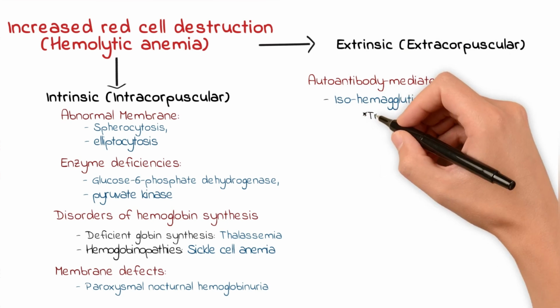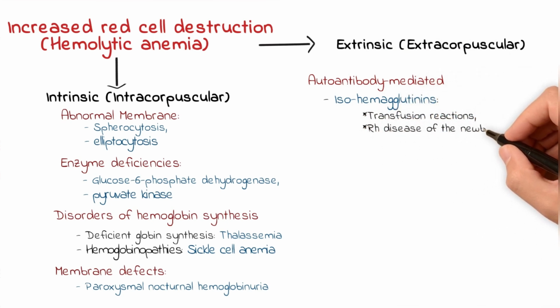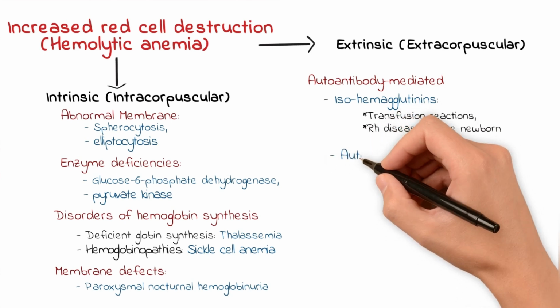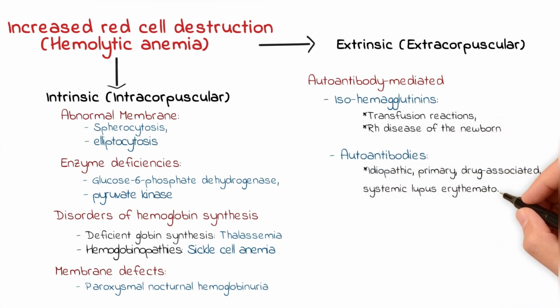Isohemagglutinins, conditions like transfusion reactions and Rh disease of the newborn involve antibodies attacking red blood cells. Autoantibodies, conditions such as idiopathic anemia, primary autoimmune disorders, drug-associated anemia, and systemic lupus erythematosus involve the immune system attacking red blood cells.